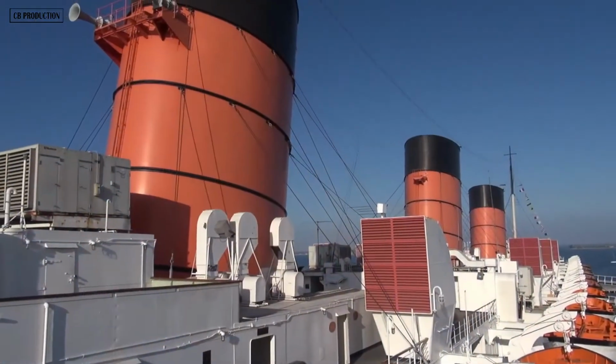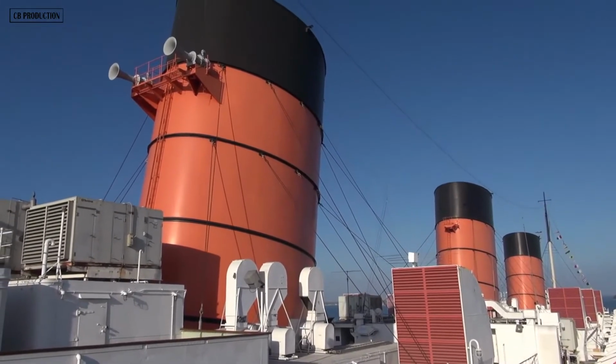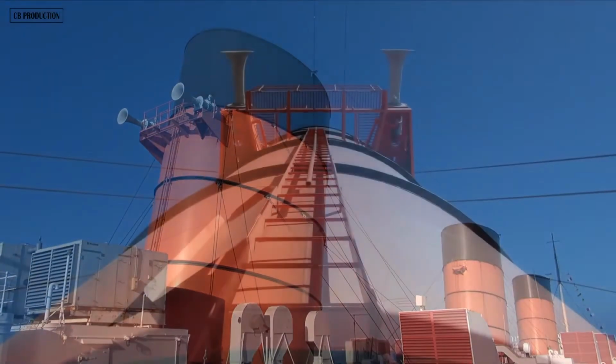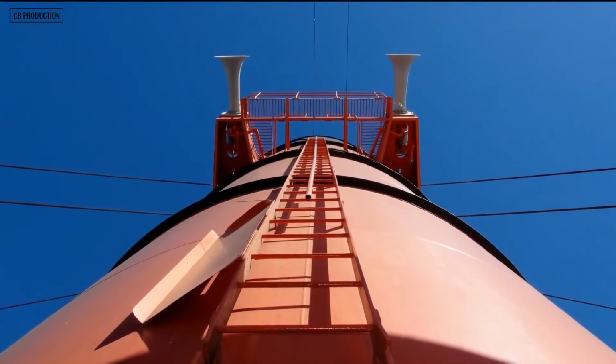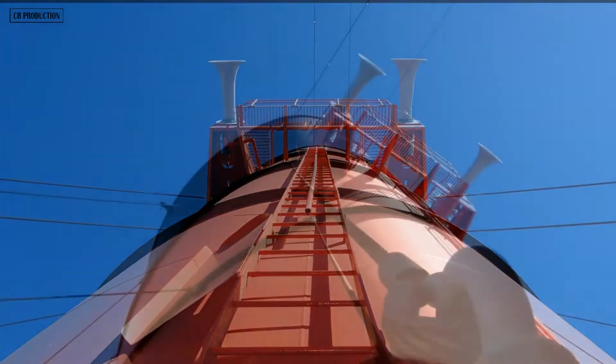The 3 funnels were all replaced during the conversion in Long Beach, 1968. The Queen Mary had 3 sirens. The one on the middle funnel was removed and is now installed on the Queen Mary 2. The 2 other sirens are on the forward funnel. The voice of the Queen Mary can be heard 10 miles away.